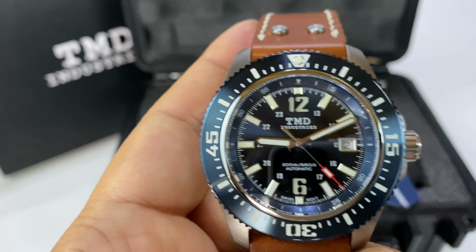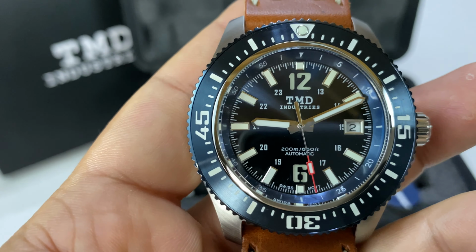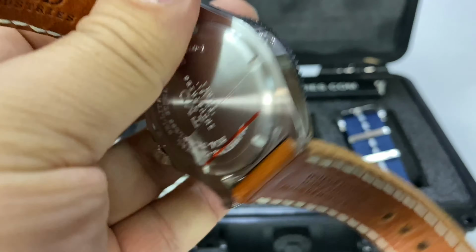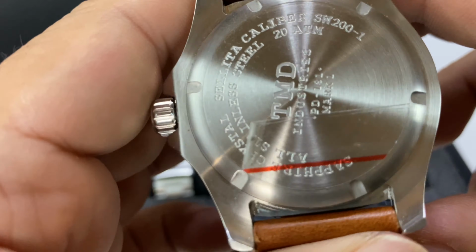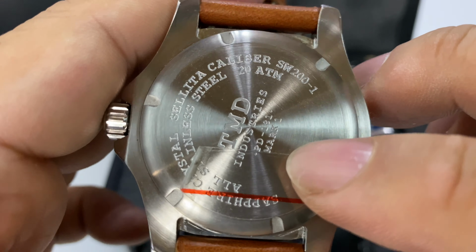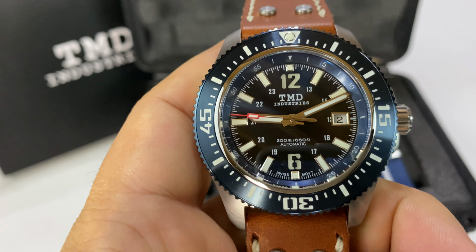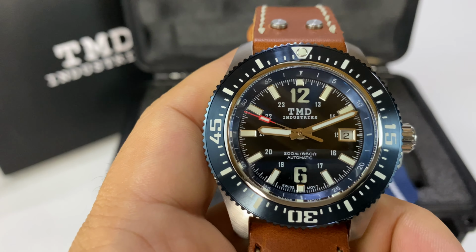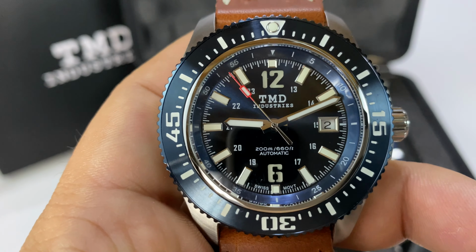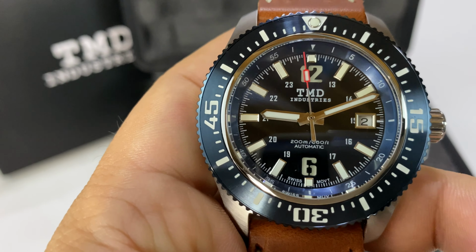So if you want to check this out and pick one up, the value on these is brilliant. This particular watch, the PD-181 Mark 1, is, I think, $576 retail. But if you go to the TMD website, the Mark 1 is $359. So for the price of pretty much every other fashion brand watch, you can get a Swiss automatic movement, all of this stuff, beautiful case and presentation, and just a beautiful looking watch, and a watch that I would happily wear and show off.